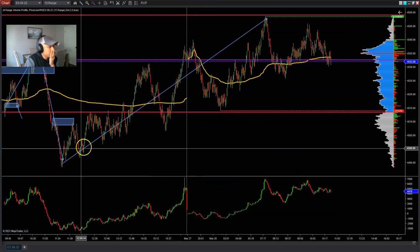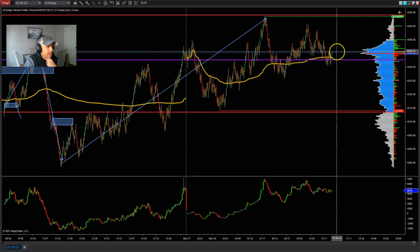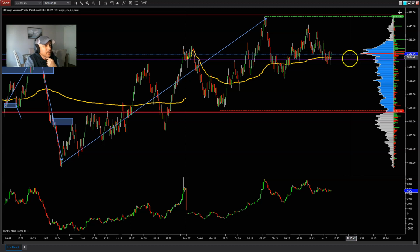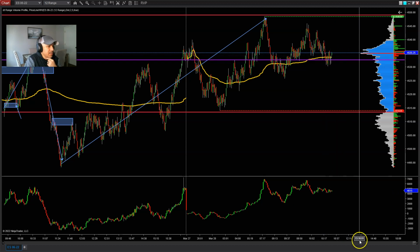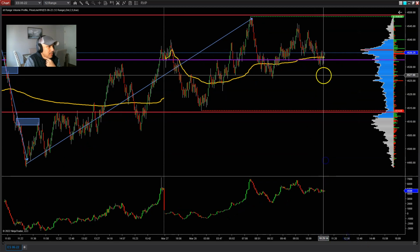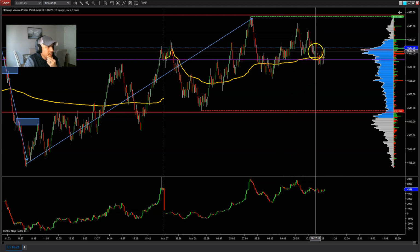Just wait it out. Yeah, price is rejecting this area again. It'll probably come up to this area right here again. But it's moving sideways, you don't have much opportunity. Price came down here and is bouncing off this area right here. So this is an area of support. Okay.